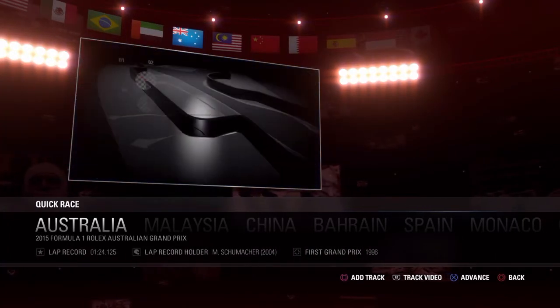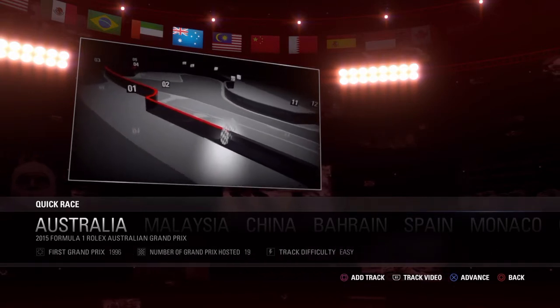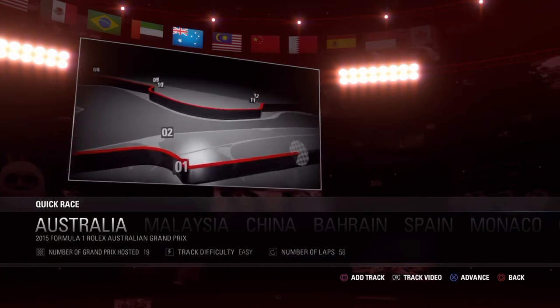Built on the public roads around an artificial lake, Albert Park Circuit in Melbourne is a real technical challenge. Watch for overtakes at the end of the DRS zones into turns 1 and 3.